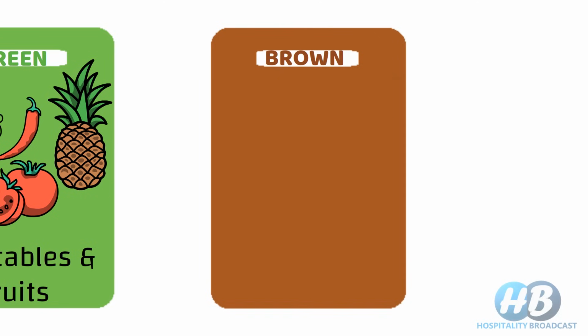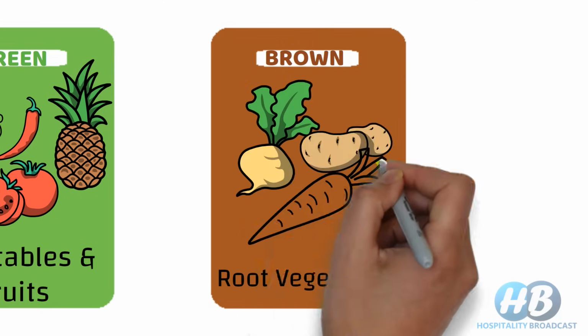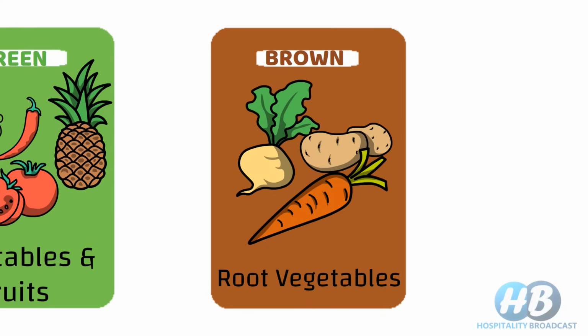Brown chopping board. It is used for root vegetables such as turnips, potatoes, carrots, etc. You can remember it by root vegetables as earthy foods matching the brown color.